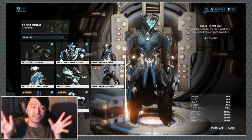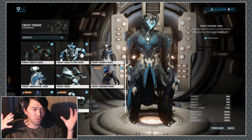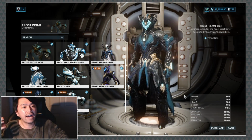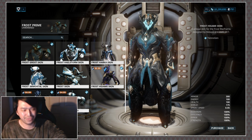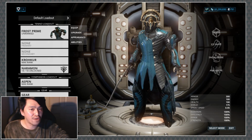However, the design of the skin itself looks really good, and I absolutely love the helmet and the horns. So all in all, this is definitely one of those things that I would have sat there for a while and been like, am I gonna pick this up? I probably would have picked it up. I'm just saying. So let's move on from that skin to an Avara skin.